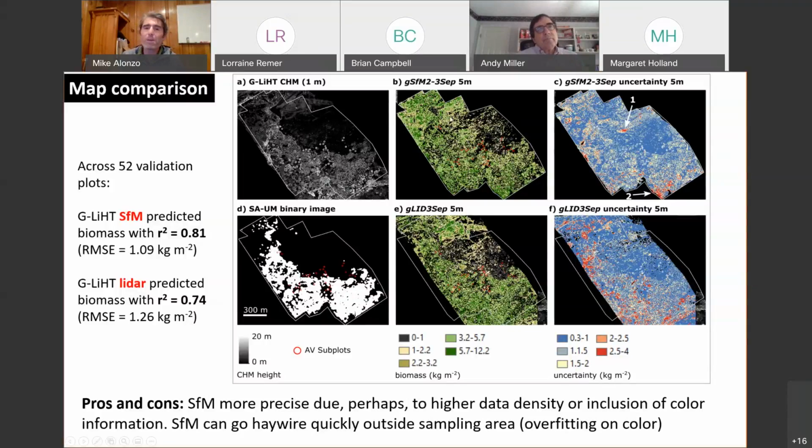Structure from motion sometimes can really overmap shrubs based on this kind of uncalibrated color information going a little bit haywire. So there's some benefit still to the stability of LiDAR data, particularly outside of your sampling frame that you've created from your calibration field plots. So just a word of caution.